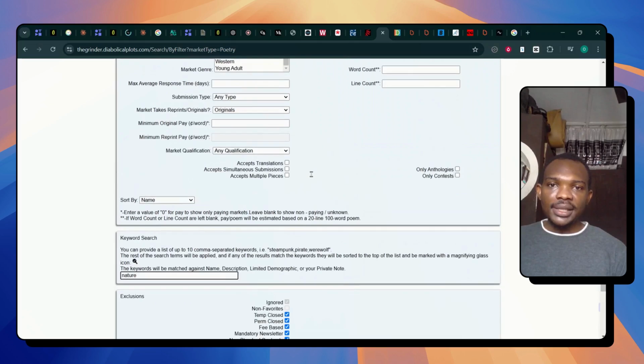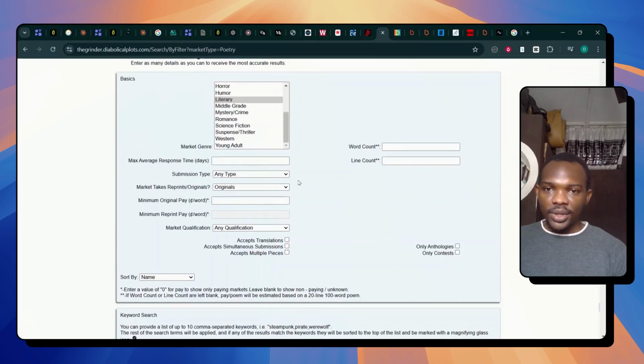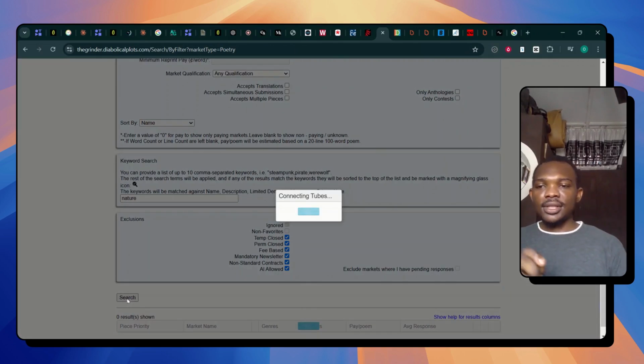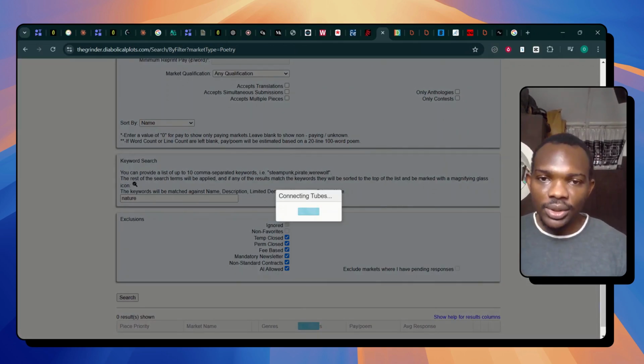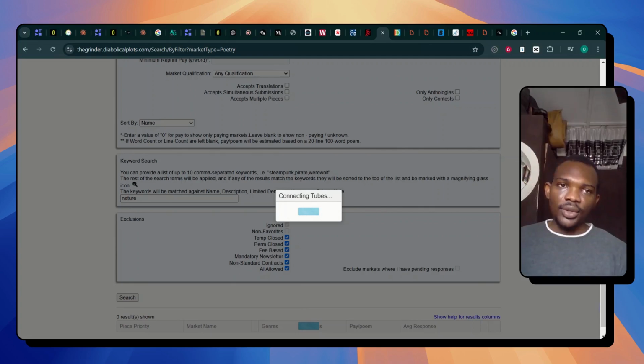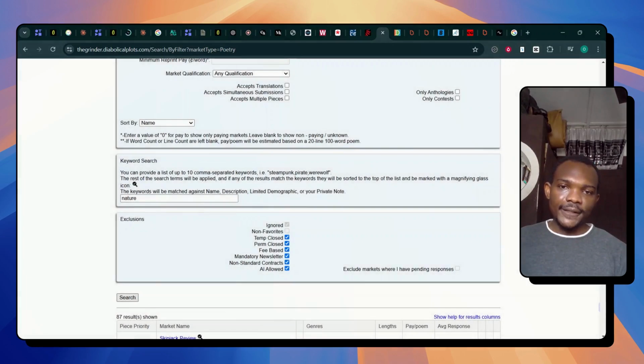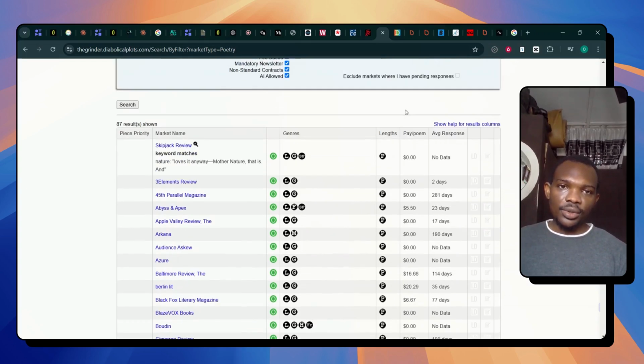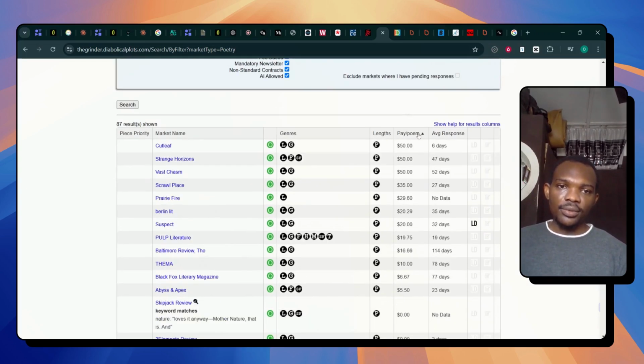If I'm looking for magazines that pay, I think there's a place where I can indicate that. I can put a minimum of 0 here, and then any magazine that pays will be sorted out. So let's just test run and see what everything looks like. Okay, it's working its magic. Now we see all the magazines. You see these ones are 0, so you can filter them.